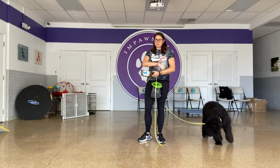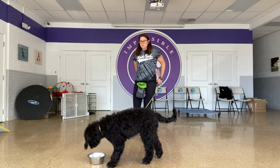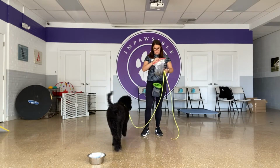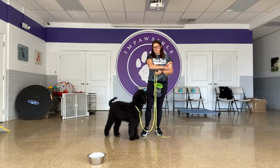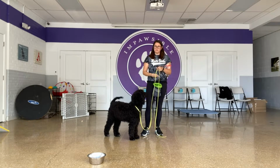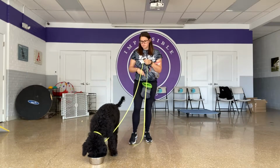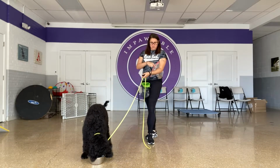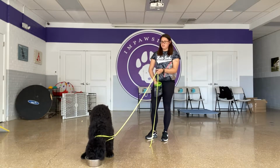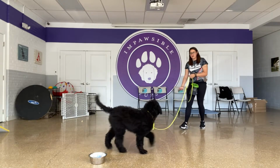So I'm going to do a couple of demonstrations. I'm going to put the bowl down, try to get it in shot. There's nothing in there right now. And I have just plain old kibble right here and hot dogs that he really likes in the treat pouch. So I'm going to just put a couple kibbles in there and then watch to see when he is done. Out! Pull him away. Yeah, good boy.